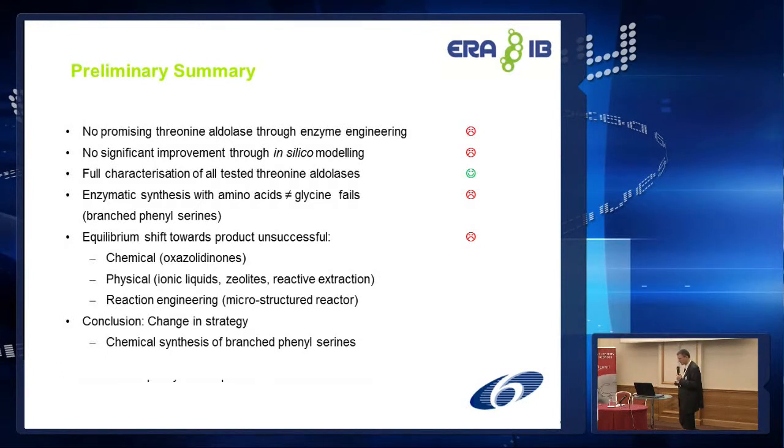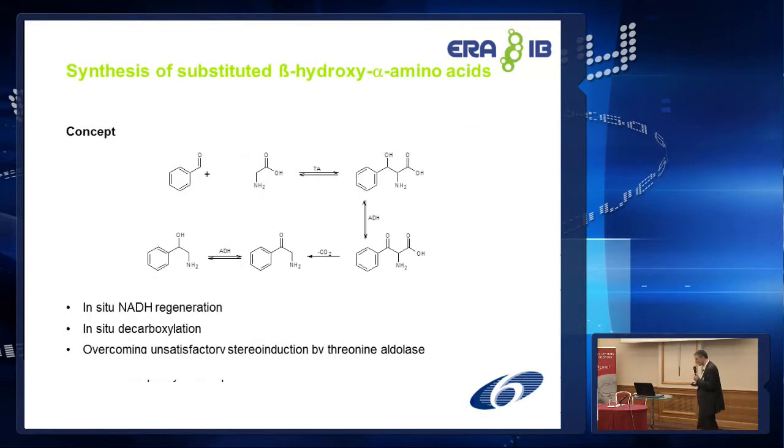We did succeed in fully characterizing the tested threonine aldolases. The enzymatic synthesis with amino acids which are not equal to glycine failed. The equilibrium shift and in situ removal methods failed as well. So we had to change our strategy and turn over to classical chemistry.